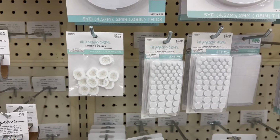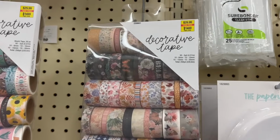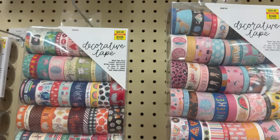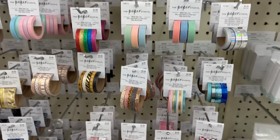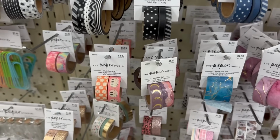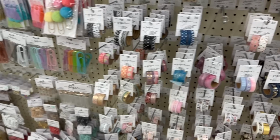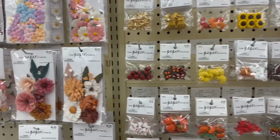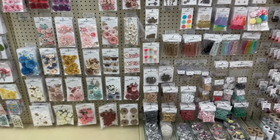Here is some of their pop-up sticky tape and stuff like that. They also have the washi tapes over here, which, wow, the selection they have is amazing. It's so fun. I don't know. I love washi tape. I think it's just fun. And then they've got a lot of fun stuff like this. And this isn't just for scrapbooking. It's also for junk journaling. They've got a great selection of embellishments that I really love.